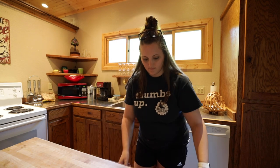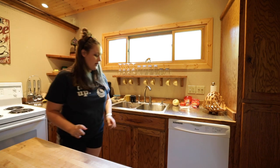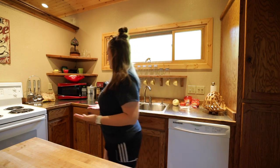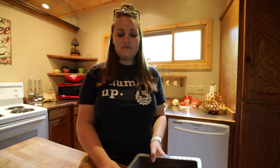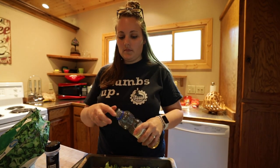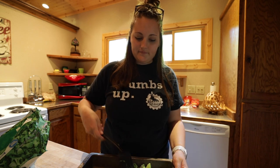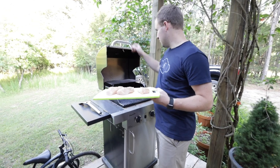Okay, now I have to find a pan for broccoli. Broccoli pan. If you were a broccoli pan, where would you be? Just need a pan to roast the broccoli on. Okay, this is not the regular kind of sheet pan that I would use. However, this will work just fine. Used this to get the pizza earlier. Wash it off, it's fine. Single layer. Add some oil. Salt. Pepper. Garlic powder. Mix it all up. And we'll bake it. I love roasted broccoli.